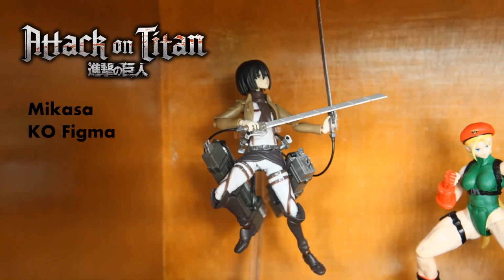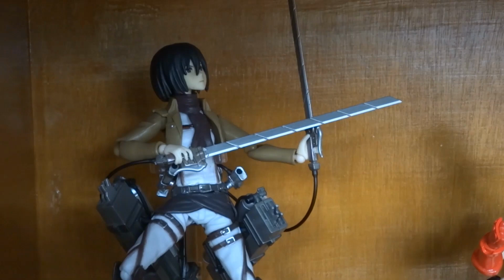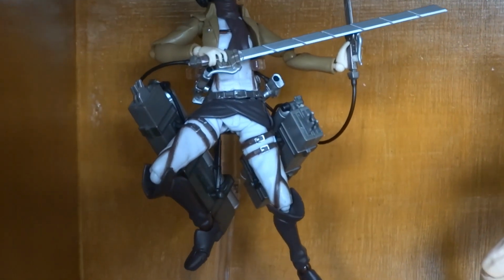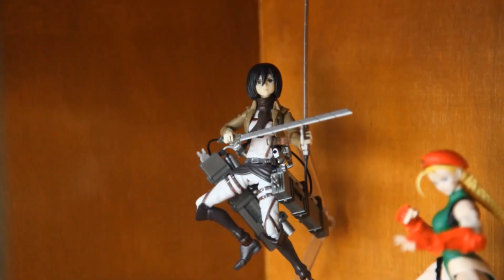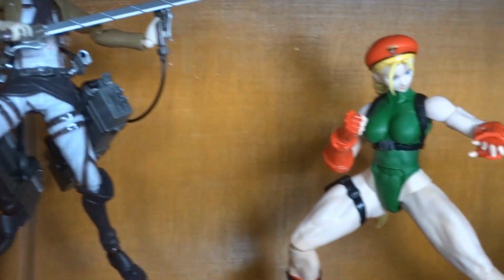This time it's a KO Figma. So guys, please do not buy KO figures. This one kind of sucks. The joints are very wobbly. It's not very good, but this was the only one I could find, at least for the moment.